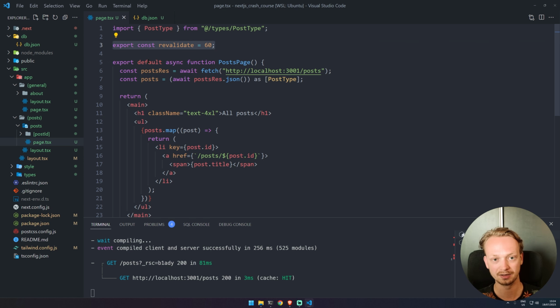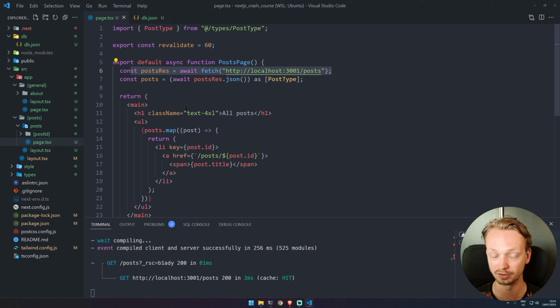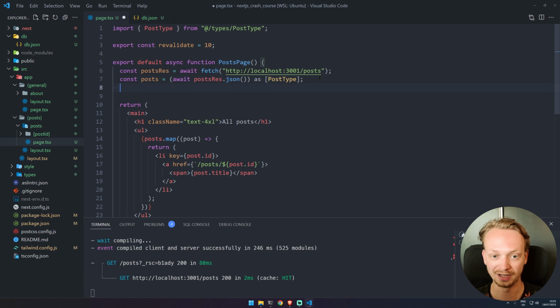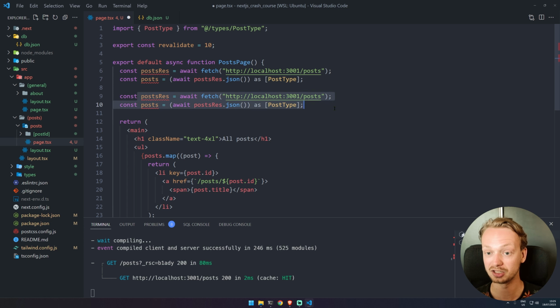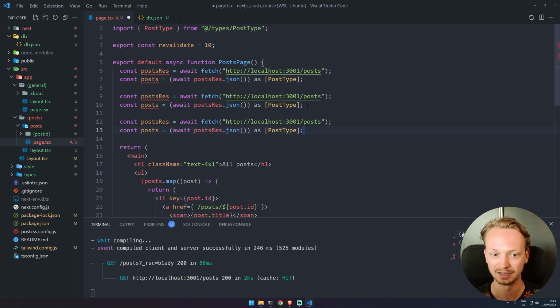Now this is a way to set up revalidation for the whole file. So any fetching done in the whole file will be revalidated after, in this case, let's do 10 seconds. But maybe you actually need to fetch multiple things. You can imagine that we also need to fetch not just posts. In my case, I only have posts, but let's imagine that you also need to fetch comments and maybe user account data for the username of the people who posted or commented, and like information. So you might end up with 4 requests.